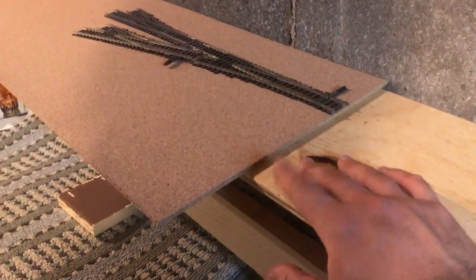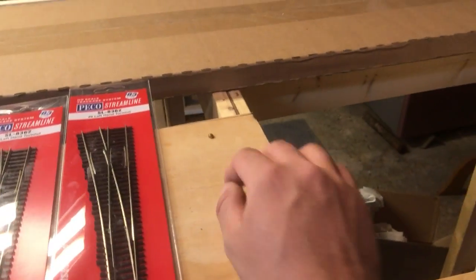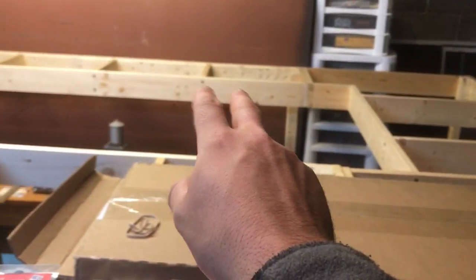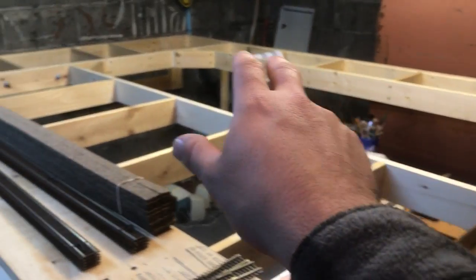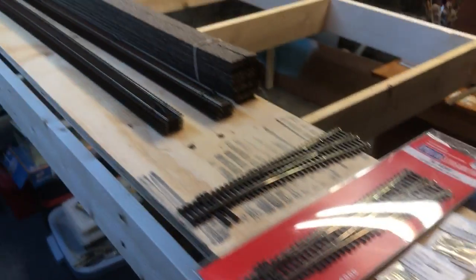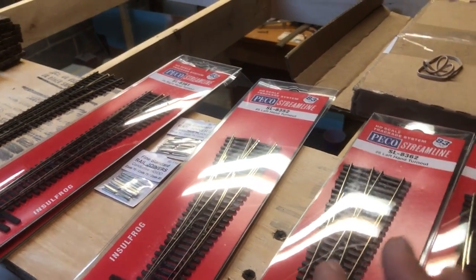And then I'm going to start over here in the staging yard and work my way around the layout until I get to over here on this side. I should have enough plywood, I think, to finish the sub-road bed from here around and probably end up somewhere in that area. I'm going to have to get another sheet to finish coming back around to this side. But I only bought enough switches and cork and whatnot to get to this point, so I'm going to have to make another order anyways.